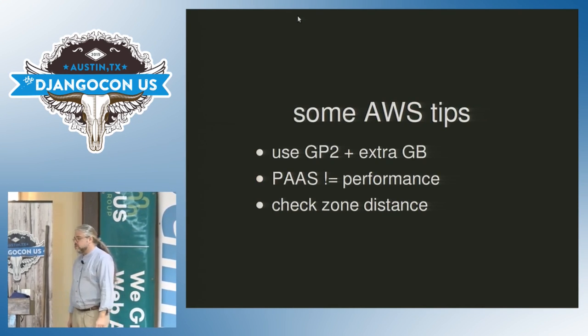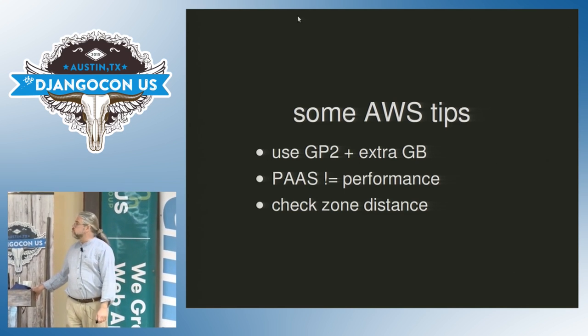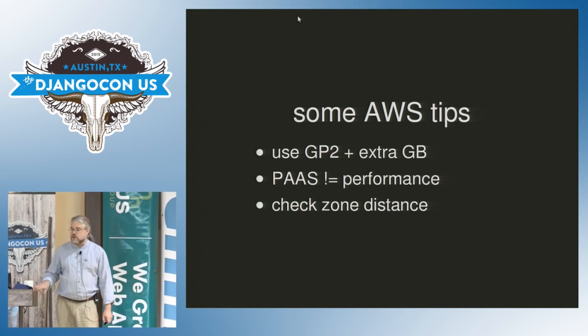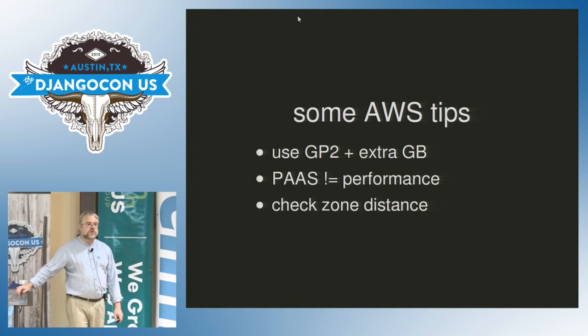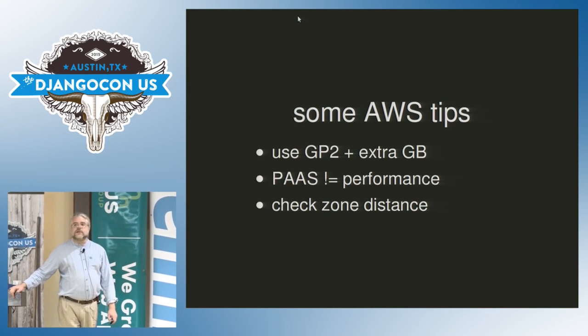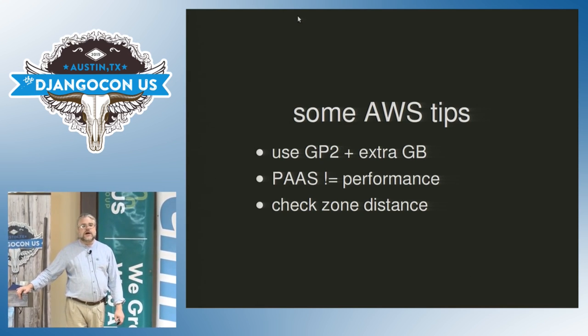Some tips here for Amazon Web Services, use currently generally provisioned storage, over-allocate the heck out of your storage, and you will actually get better throughput than you do with other options. Postgres as a service, which is offered by various companies, Gondor, Heroku, etc., saves you in administration. It doesn't help you with performance necessarily. So if you are actually performance constrained by the database, then you might end up actually branching off on your own. And make sure that your app servers and Postgres are in the same availability zone, because latency can kill you.